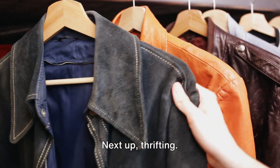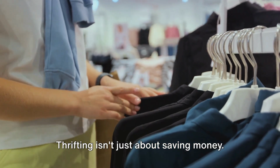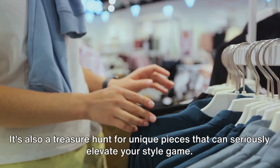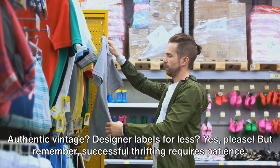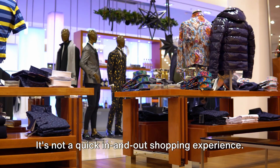Next up, thrifting. You might be surprised at what you can find. Thrifting isn't just about saving money. It's also a treasure hunt for unique pieces that can seriously elevate your style game. Authentic vintage? Designer labels for less? Yes, please. But remember, successful thrifting requires patience. It's not a quick in-and-out shopping experience.